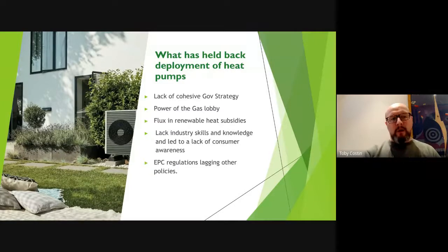So we've constantly got installers, manufacturers, wholesalers sort of saying, I'm not sure about UK's commitment to heat pumps. So I'm not going to invest in training people. I'm not going to invest in plants here. I'm not going to invest in stock warehousing here because it's not a long enough signal for me.